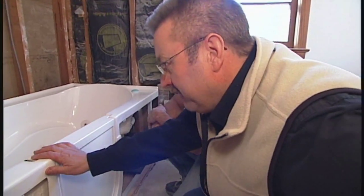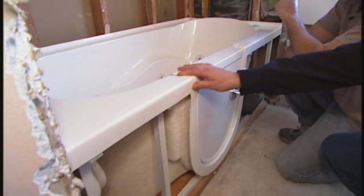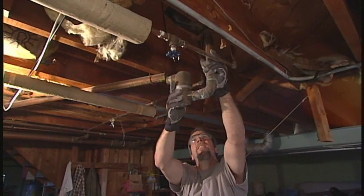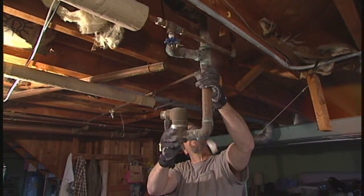So you just went ahead, built up that floor. Took care of it. Now it's ready to go, ready for tile. Just got to hook up the drain and put a new valve in. Okay, now it looks like you had to cut out the old drain from down below. Yeah, it was an old steel trap, so we had to take that out.